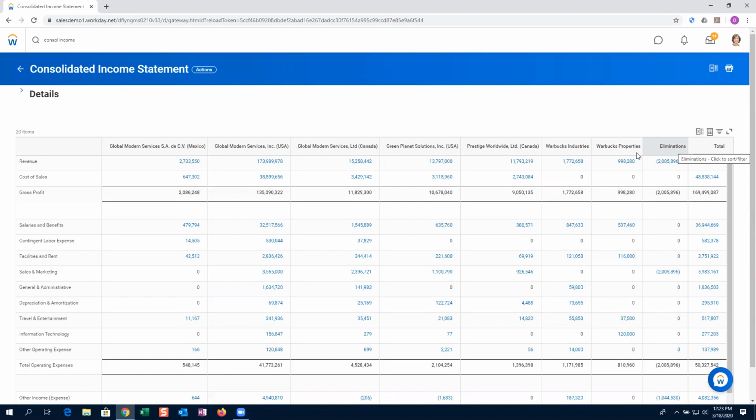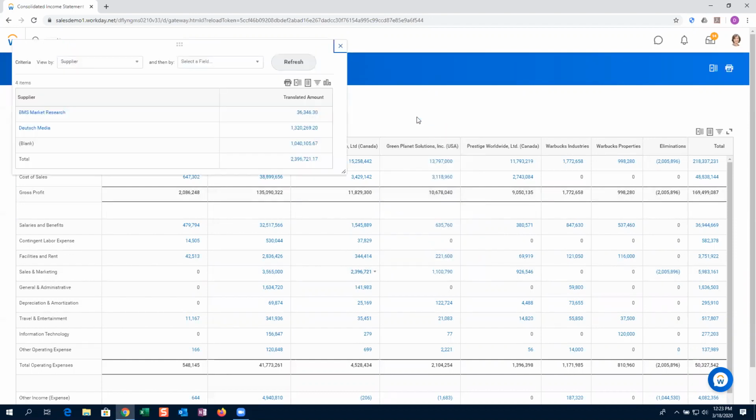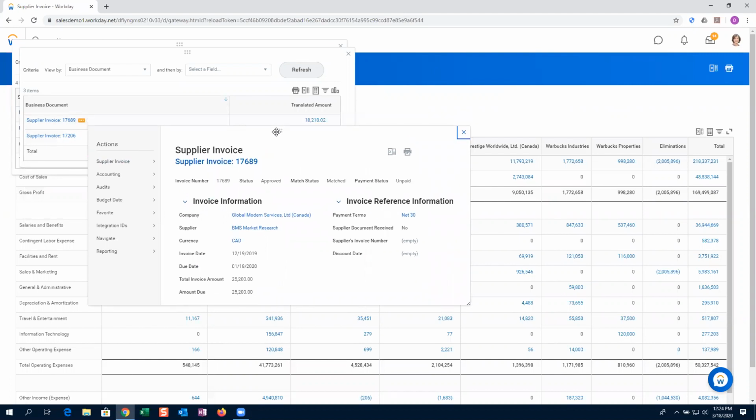So with that said, what we can do now is drill into any one of these columns. In this case, I'm going to go to our Global Modern Services Canada entity, and we can scroll and we can drill by any one of these additional dimensions, including the supplier. So now if we look at marketing expense by supplier and we drill into BMS market research, we have the ability to look at our source documentation, and we have the option to drill down to that source transaction that we posted just a matter of seconds ago.